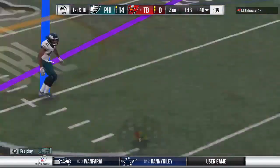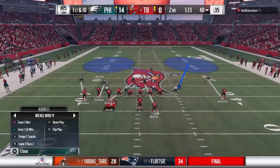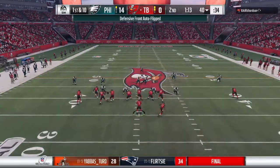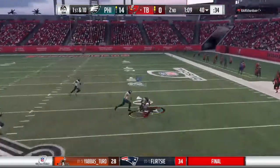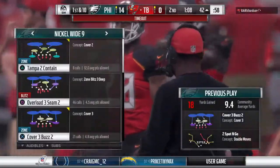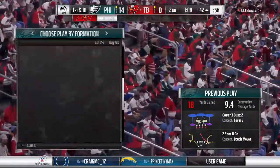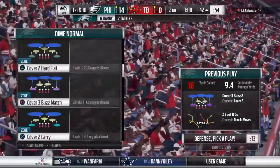So the offense lining up 1st and 10. From the shotgun, it's Winston. He's got the hook up here to Deshaun Jackson. And now before this first down play, we're going to get a timeout here, as they'll get a chance to talk it over after picking up the first down.